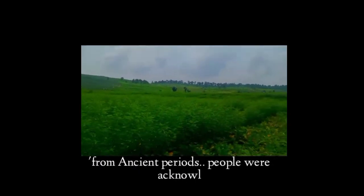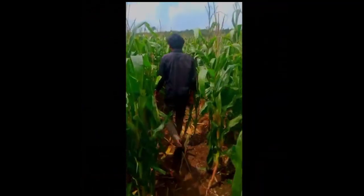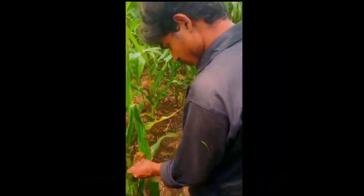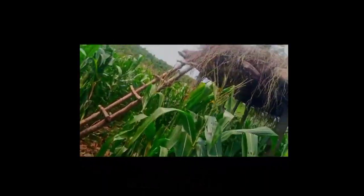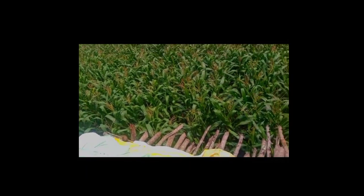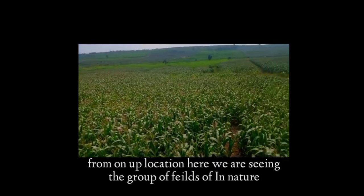From ancient times, people have had an allotment of crops to cultivate. Observing the crop, precautions have to be taken. We are seeing a triangle-shaped hut for the protection of the farmer at night, from weather and animals, to protect the crop. Climbing up on the hut. From this upper location, we are seeing the group of fields in nature.